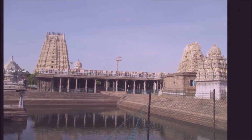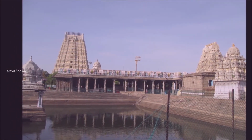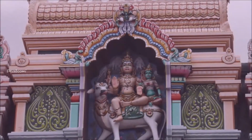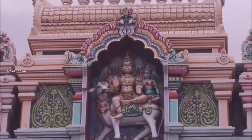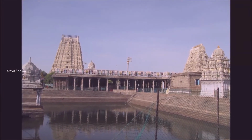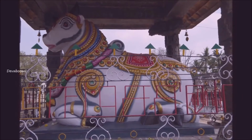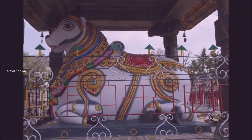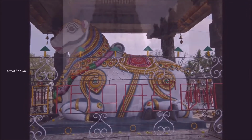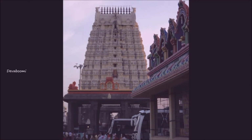In the middle stood a tall Dvajastamba, or the flagstaff, on a beautifully carved stone base. Next to it is a prasad shop, and on the wall is a lovely image of Shiva that is decorated and worshipped. Across the corridor is a big tank, as is common in all ancient temples across India. At the far end of the corridor, in the straight line of the sanctum, is a small Nandi mandap with a white Nandi.